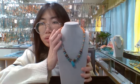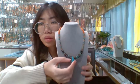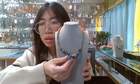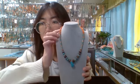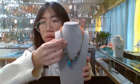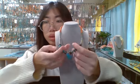Okay, next one, this one. Nice design necklace. The center uses the blue color turquoise. This is the red spiny oyster. Yeah, this is the turquoise. And next we use the turquoise from the LBC.